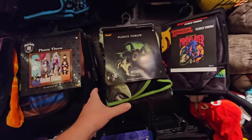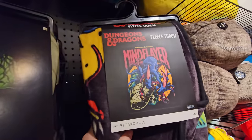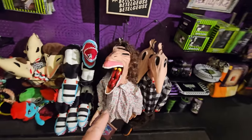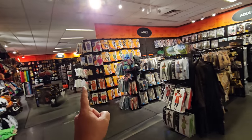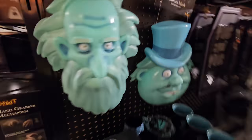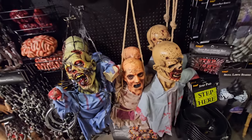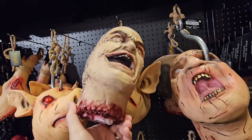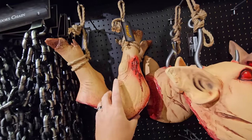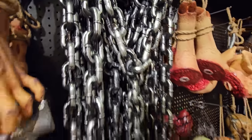How crazy is that? They have the Nightcrawler. They have the Mind Flayer. They have Barbara and Adam. Tons of Beetlejuice and Hocus Pocus stuff. They are just absolutely stocked with costumes. They have these guys spewing their bad breath. The Hookhead Hog, the Hookeye Guy, the Doublehead Fred, and the Ham Hock. We have the Chains of Death.